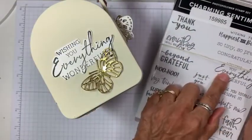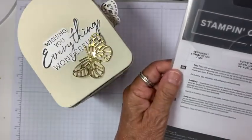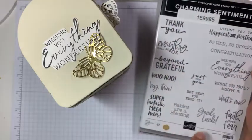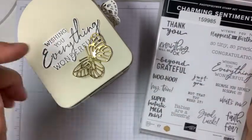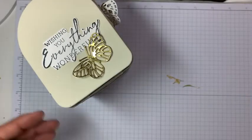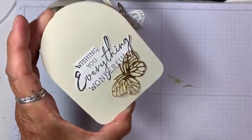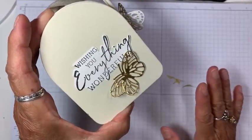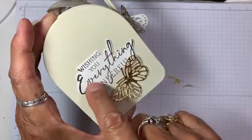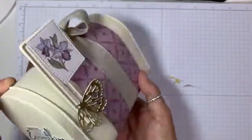Here it is here, and I cut it out using the coordinating dies, sentiment silhouette dies, that cut out every single one of these sentiments so you can put it on your cards or your 3D items. Now, the reason I wanted to show you that is I had shown you in the past that you could stamp right on the mailboxes, and you surely can. But if you're scared to do that, then I wanted to show you that these dies would cut out your sentiments and you wouldn't have to be scared about making a boo-boo.